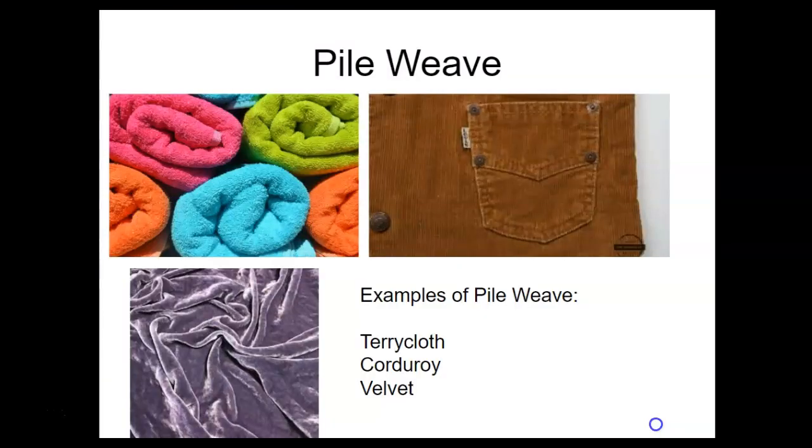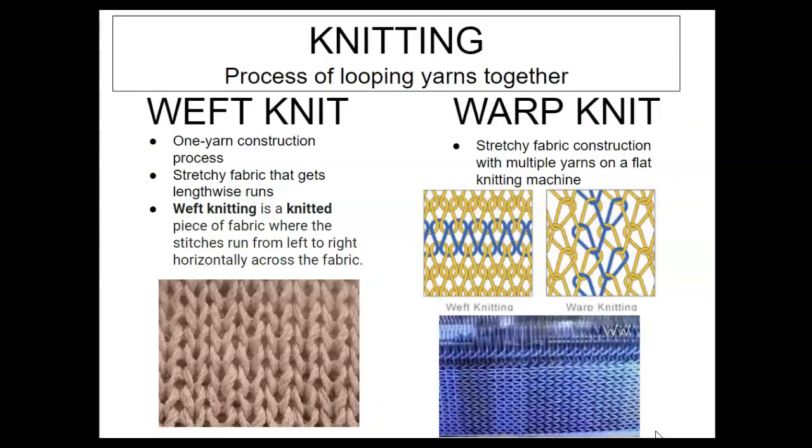Pile weave can be found in fabrics that have a bumpy feel or a texture that stands up. So examples would be terry cloth, towels, corduroy fabric, and also velvet. If you brush your corduroy or velvet one way, you see that it shines, and if you brush it the other way, you can see that it's dull or has a darker appearance. That is due to the way that the fabric is actually woven into having that little pile of hair-like fibers that stick up.